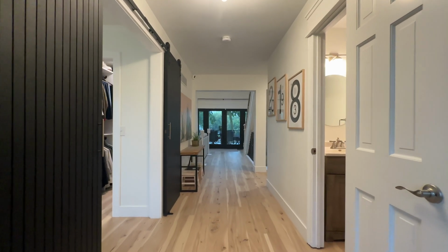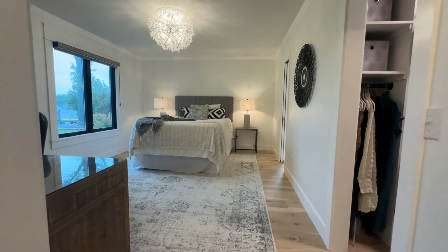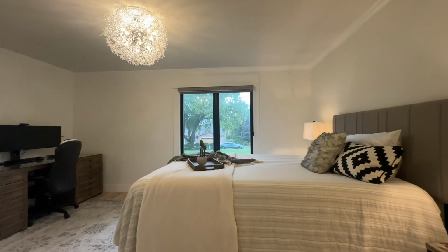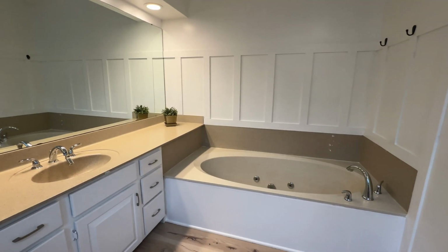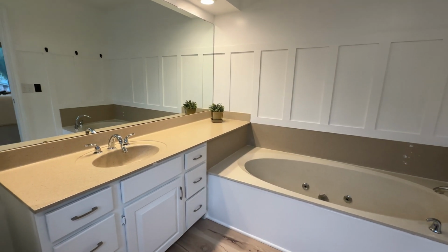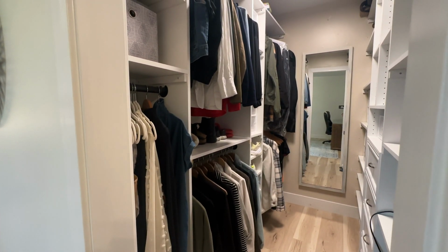So right now we are standing in this gorgeous main floor primary suite, which is right to the left. When you walk in, you have these huge black barn doors that slide open, and that's how you access your owner's suite. They've done a really good job with this room. They've carried the neutral color throughout, so it's very light, bright, and airy. The primary suite does have its own full ensuite bathroom, and they've also done a nice job with their closet. They've added custom built-ins, so it really maximizes the storage space in the closet.